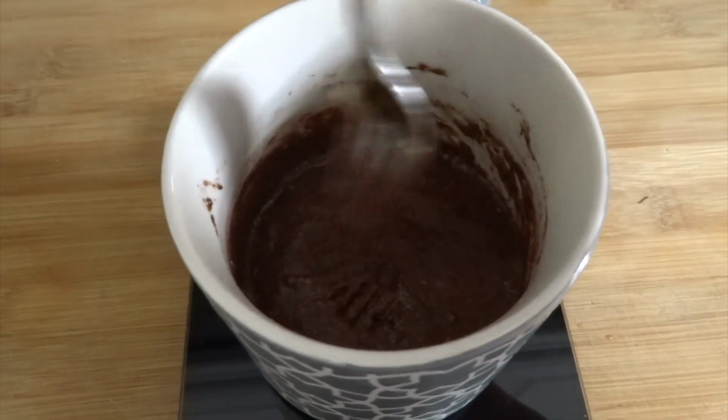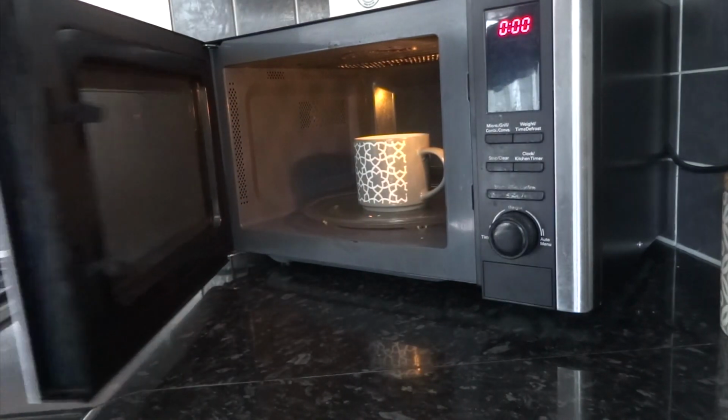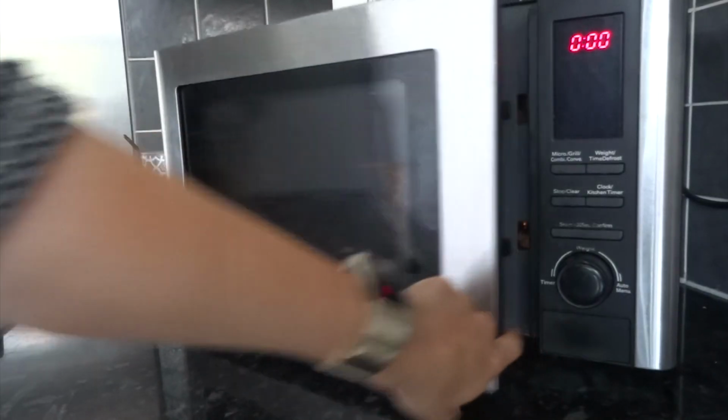Once you've made sure that your chocolate is nice and in the centre and covered up, place it in the microwave, and it depends on how moist you want the cake. I prefer it at 1 minute 30. If you want to, add another 30 seconds after that time, see how you feel.